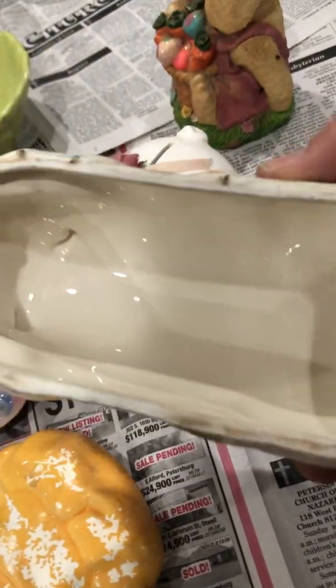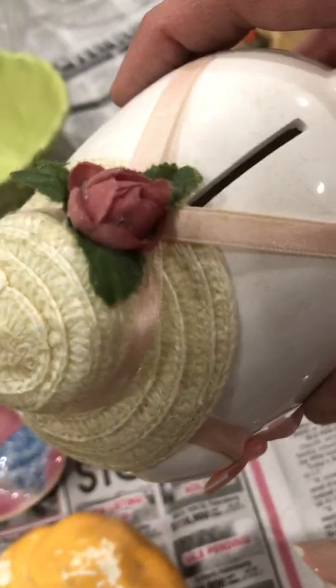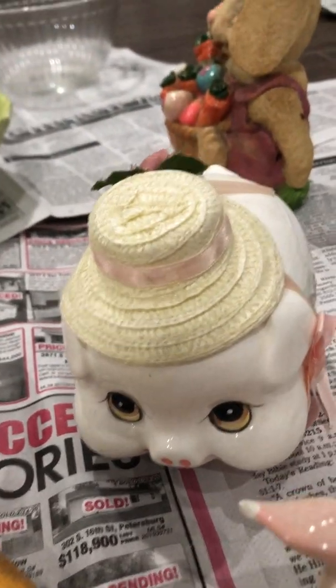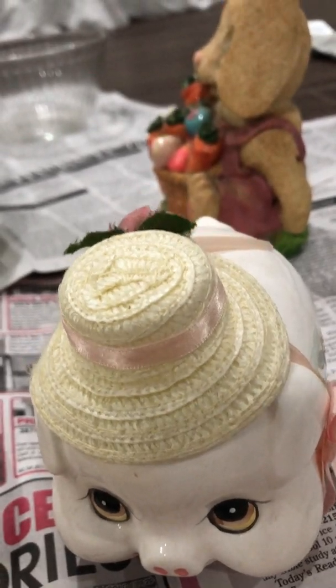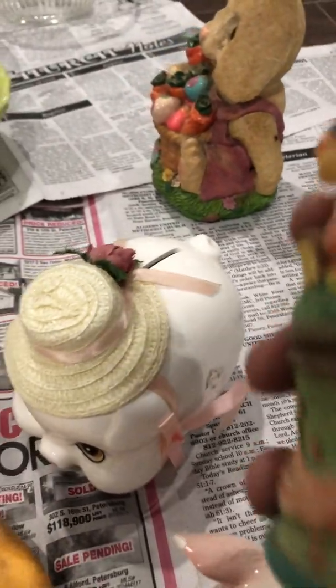Here's a pig. And then another pig. I thought this little pig was kind of interesting. It appears to have been a piggy bank at one point, and it's got a little straw hat on it, and cute little face. I actually wrote it down. It took me a little bit to figure out what it said on the bottom. It said Artistic Gifts Incorporated, and then something Park, California, and it said Taiwan. And then here's the little sticker on the bottom. So I'm not sure if this is something people collect. Not something I collect. So if it's something you're interested in, holler.